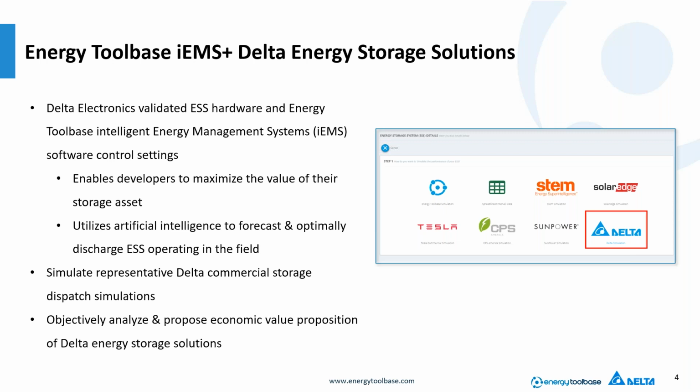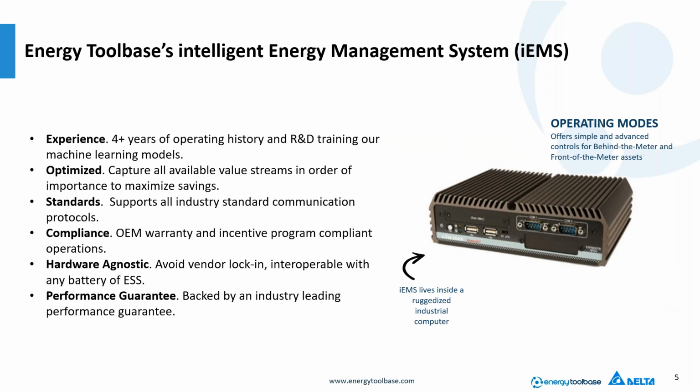And we've been working really hard with the Delta team to validate the ESS hardware specifications that are going to be in your account once you're approved to use this integration. And you'll be able to evaluate standalone ESS projects or solar plus storage, which Matt is going to be demoing shortly.